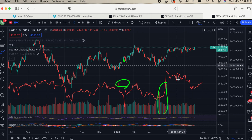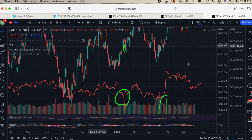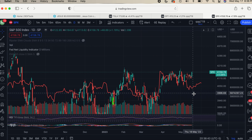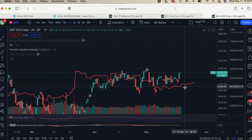The same way here, as the Fed started selling again, we just moved sideways. You know, this bullishness kind of held while this was sideways. We started to fall. As you can see here, the Fed sold. As the Fed was selling, you know, the market was selling. And then, interestingly, as we were moving sideways, the Fed was adding back in. And so we can see that's why, and you can see it better on a 4-hour chart.